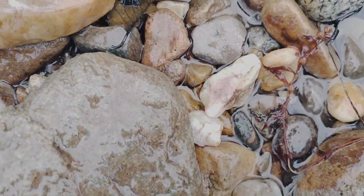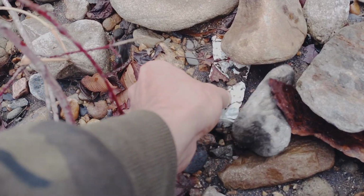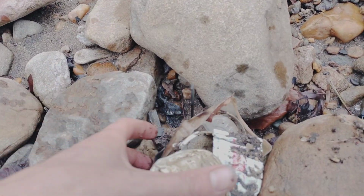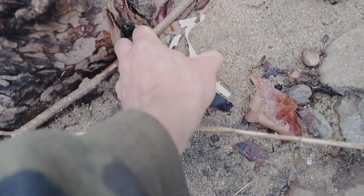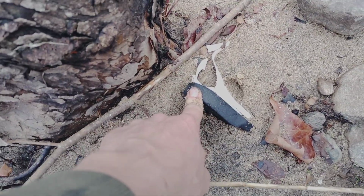Check out that. It's pink in there. Not sure what this is. Another piece of beer can. Fabric on a tree. That shoe has been there a while because this tree has grown through that shoe.